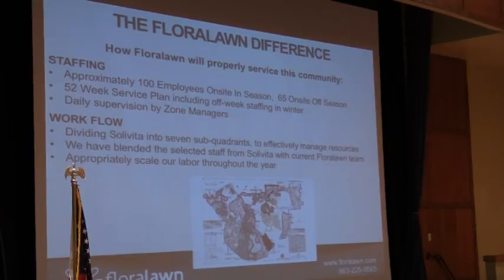Daily supervision by zone managers. So we're going to have a manager for each zone. Those zone managers are going to work directly for me. They work for nobody else but me.